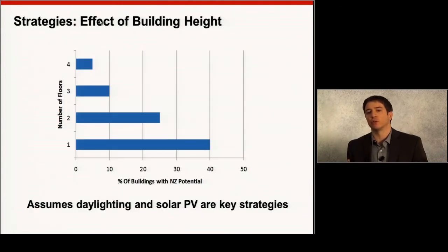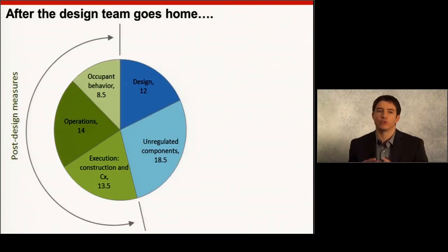And that leads me to a discussion about a specific massing element, which is building height. NREL did a separate study where they looked at the existing building stock and asked, what is the potential for typical buildings to go net zero? And they found that the percentage of buildings built using typical methods that could go net zero drops significantly as we get above 2 or 3 stories. So you need to consider that when you're doing your building massing. And that's, again, due to the ability to do daylighting as buildings get bigger and the ability to put PV on a roof as the building grows taller.